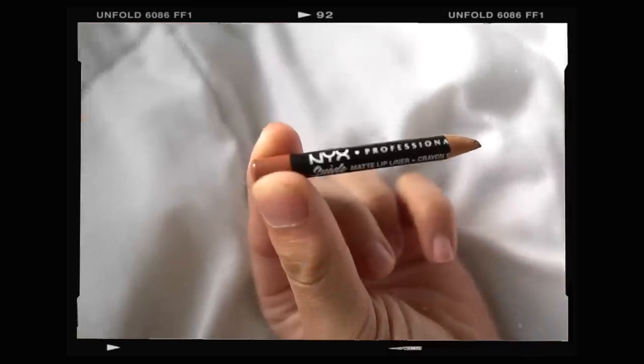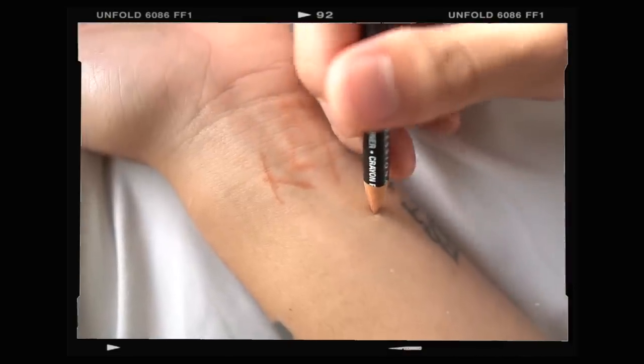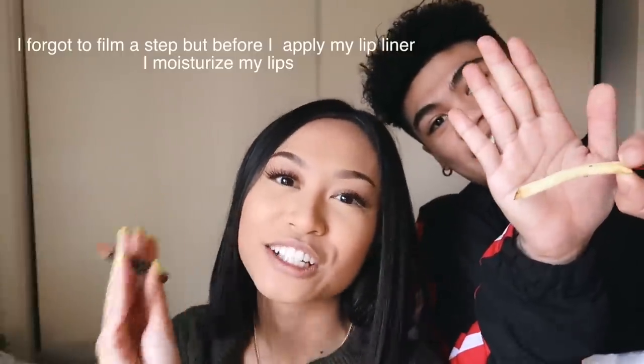Gouche? Is it Gucky? Anyways, I'm going to apply my NYX Suede Matte Lip Liner Pencil in the shade London. London is my go-to shade.